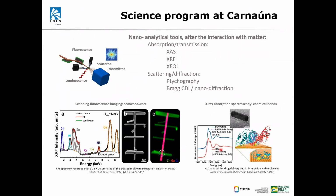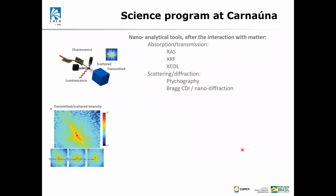We can change the energy and see how it is absorbed by the material. This is an example of the sulfur edge of a specific molecule interacting with a gold nanoparticle. And we can see the spectrum changing as it interacts with the gold. And we can see this at the nanoscale.